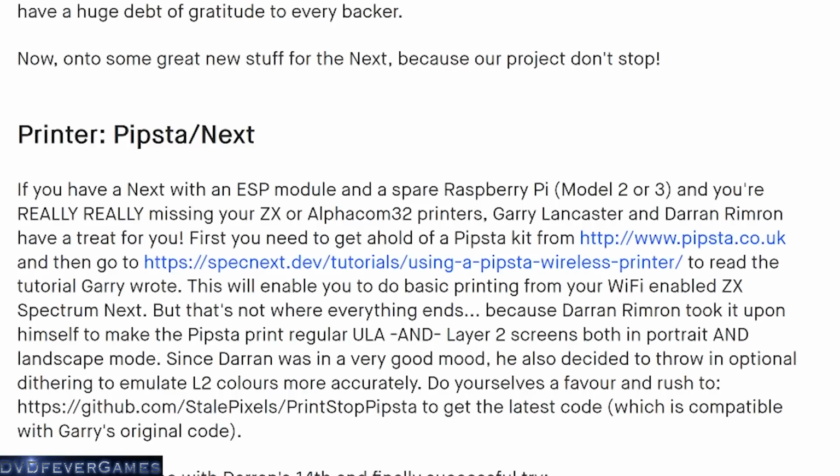Printer, Pipster / Next. If you have a Next with an ESP module and a spare Raspberry Pi, Model 2 or 3, and you're really missing your ZX or Alphacom 32 printers, Gary Lancaster and Darren Rimron have a treat for you. First you need to get a hold of a Pipster kit and then go to the SpecNext website to read the tutorial Gary wrote. This will enable you to do basic printing from your Wi-Fi enabled ZX Spectrum Next, but that's not where everything ends.